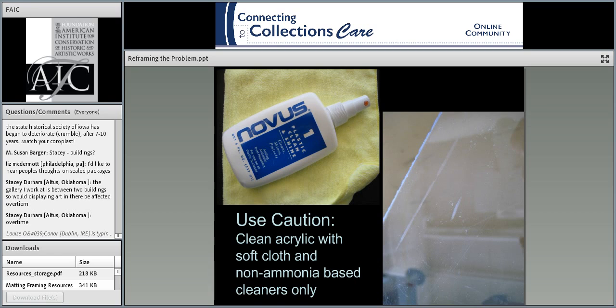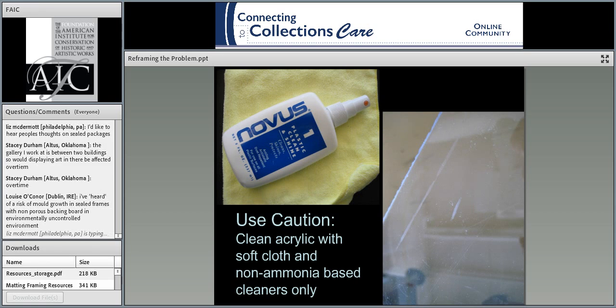However, acrylic scratches much more easily, and it needs to be carefully cleaned with a soft cloth and non-ammonia-based cleaners only. Of course, regardless of which glazing you use, never spray the object directly on the glazing to clean it. Always spray the cloth and then wipe down the glazing with the lightly dampened cloth.